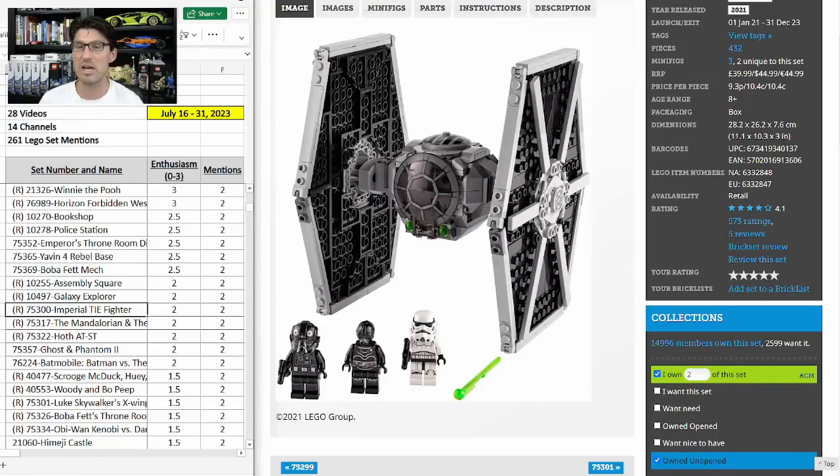As you can see on the screen, I own 2 of them, and I got them both for $25 or $30. I want to build one myself and have the minifigures just to have it, and maybe I'll hold on to the other one for a long time. Who knows?